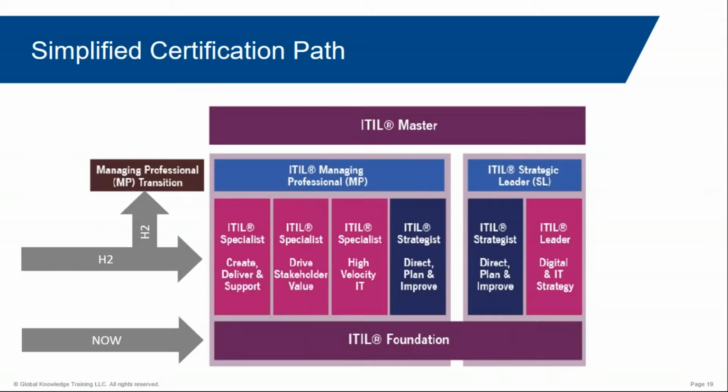If you notice in the middle there, the dark blue box, ITIL strategist, direct plan and improve, is actually the same course. So if you pass that one when it comes out, you've got one half of what you need to become an ITIL strategic leader and 1/4 of what you need to become an ITIL managing professional. Now, for people who are close to getting their version 3 expert or who are already version 3 experts, released at the same time in H2 will be the ITIL managing professional transition, and that course will jump somebody straight into becoming an ITIL managing professional.